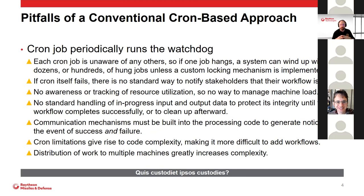I started working with Unix in 1984, so I go back a little ways. The main approach that folks tended to use over the years was creating a cron job to run that watchdog job. And as you can see here, it has a few different pitfalls. It's easy for one cron job to step on a previous one if you don't implement a locking mechanism within the processing job. There's no awareness or tracking of resource utilization.